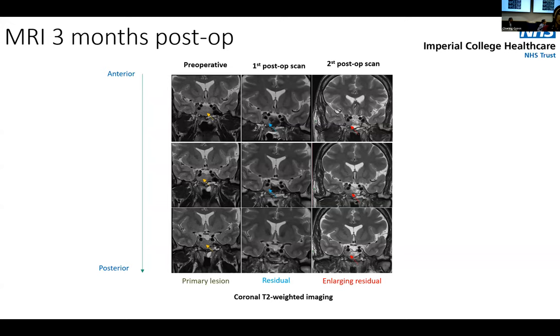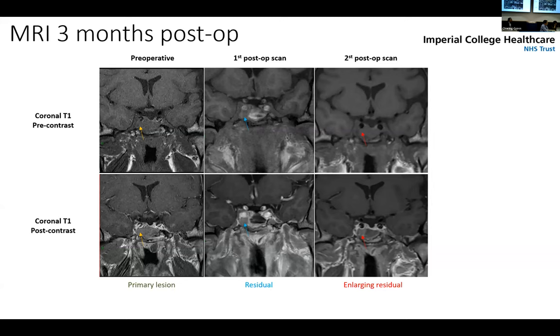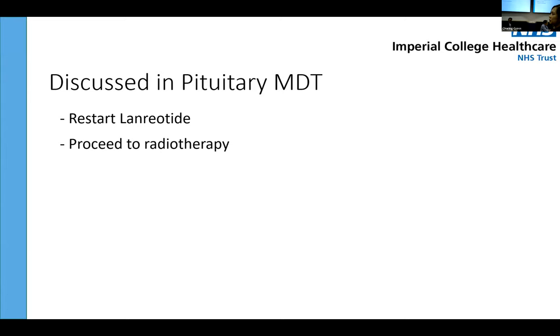This is the coronal T2-weighted imaging. The first on the left side is preoperative, the middle one is the immediate post-op scan, and the right-hand side is the 3-month post-operative scan, which shows increased size of the residual in his right cavernous sinus. This is another coronal T1 pre- and post-contrast, which again shows an increase in size of the right cavernous sinus residual. He was recently discussed in the Imperial Pituitary MDT, and the plan is to restart him on lanreotide and proceed with radiotherapy.